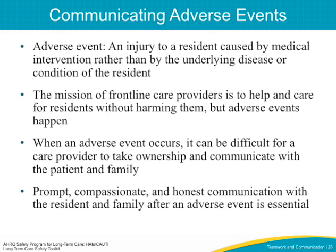Providers should communicate the facts of what happened and assure the patient and family that they will receive new information as it is discovered. It can sometimes be difficult for care providers to take ownership and communicate with the resident and/or family. However, prompt, compassionate, and honest communication following an event is essential. And remember, communication is an ongoing process that occurs from initial reporting of the incident through investigation and resolution.